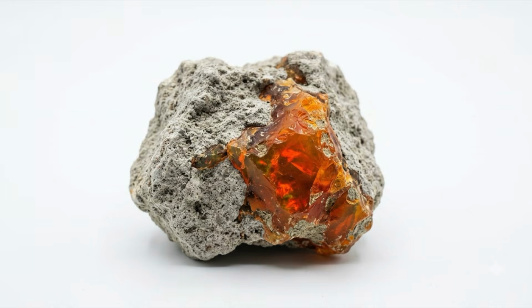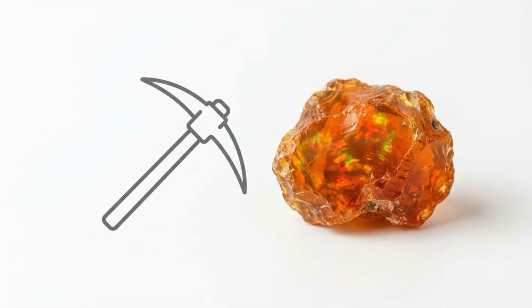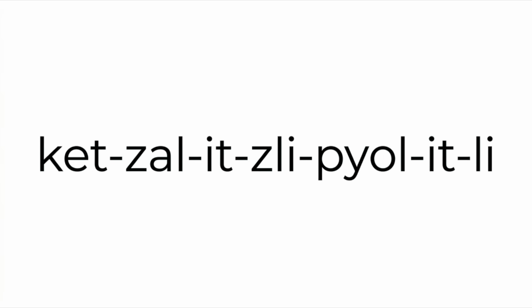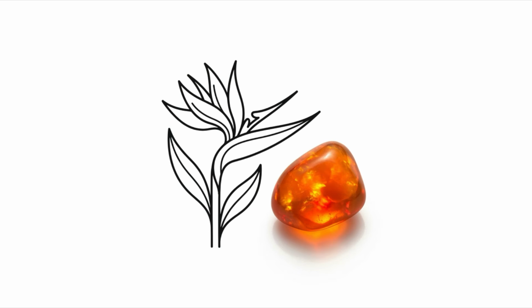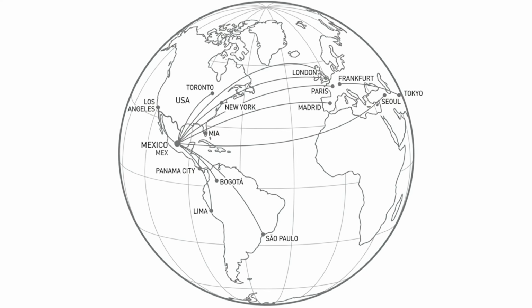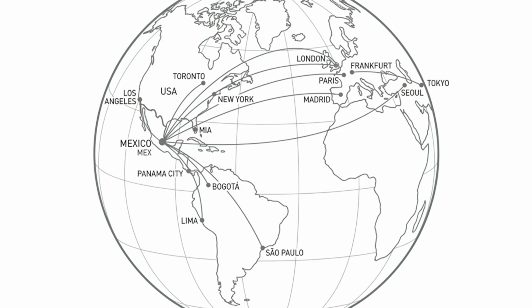It is primarily found in Mexico, where it has been mined since the time of the Aztecs, who called it Quetzalitzlipiolitli, meaning the stone of the bird of paradise. And Mexican fire opal remains the most important commercial source of this variety in the world today.